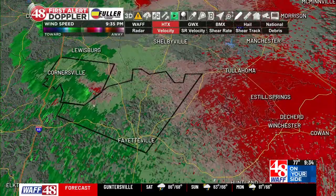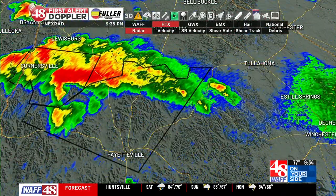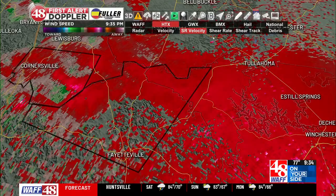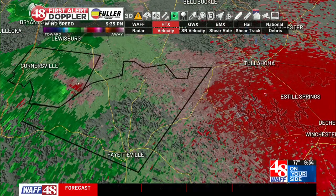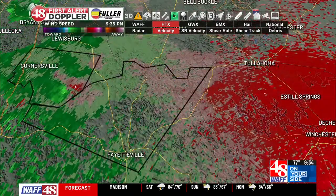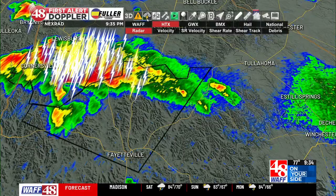There's just enough wind shear on the back edge of this. See how we're getting that couplet there? Don't like the way that looks. Shear rate's starting to increase a little bit too. So again, there's just enough wind shear up here on the bottom edge of southern middle Tennessee to be concerned and continue to monitor that.